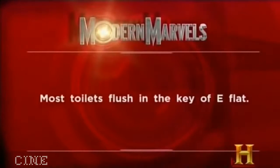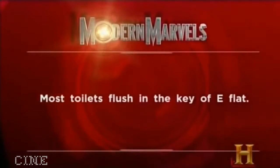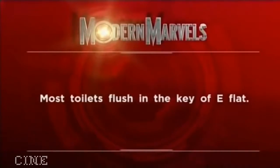Most toilets flush in the key of E-flat. Bathroom Tech 2 will return on Modern Marvels.